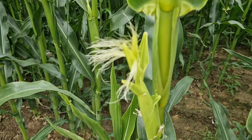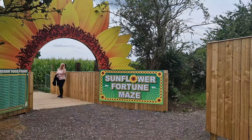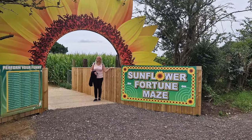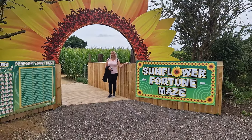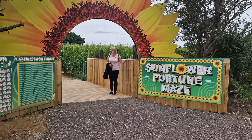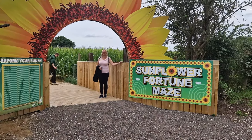Oh, we got some actual corn growing in this corn maze. Oh, yes. It's corn! Sweet corn. And then I think we'll just fit in, just before we go for the final foam show, the sunflower fortune maze, and we've got a fortune sunflower herself, or what used to be a fortune, now a Judson.